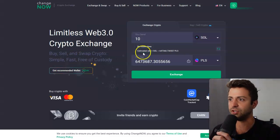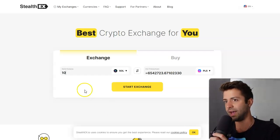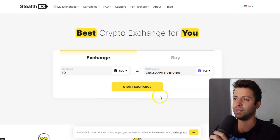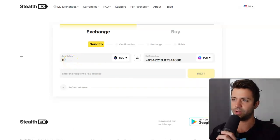So we're going to go back to Change Now and just check all these 3. Change Now, not quite as good, better than Guardarian, not quite as good as StealthEX. StealthEX is getting us today 6.5 million, and so we like this one. I'm just going to use stealthex.io, start exchange. And you'd have to have 10 Solana in your wallet, okay? Or on your centralized exchange, whatever that might be.